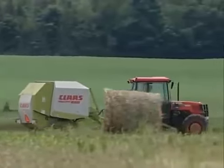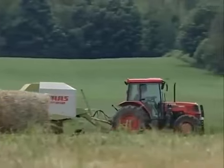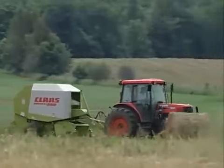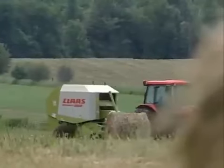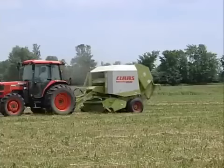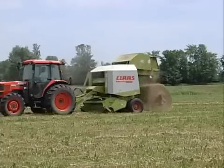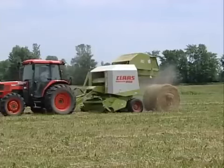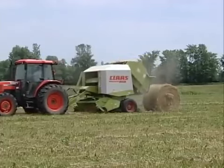Oh, I did a nice job on that bale. And this one, too. There's another bale finished. But let's keep moving. There's still a lot of hay that we have to pick up.